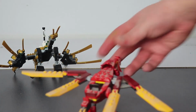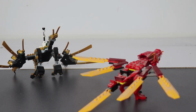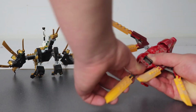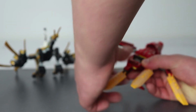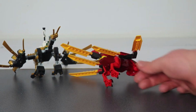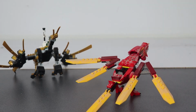Now on the Kai Fire Dragon, it's nice they use hinge pieces to give us some possibility, but still the execution fails. It can only move up and down like this one. So here you have a ball joint, which can move up and down. While this one can move up and down as well. It can sometimes fall over as well. Yeah, you can tell the build of the tail was actually lazy.